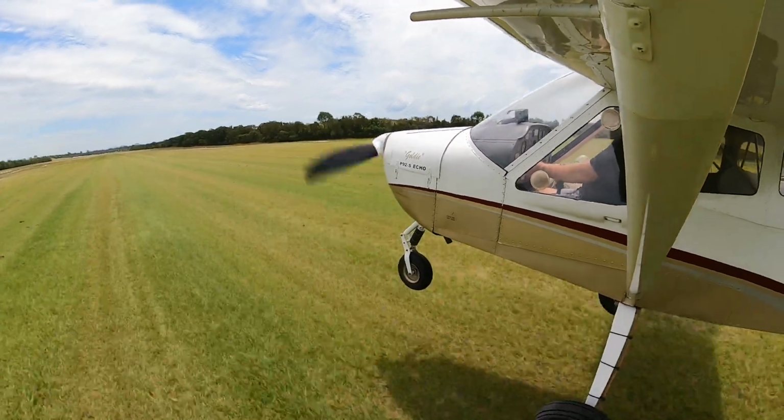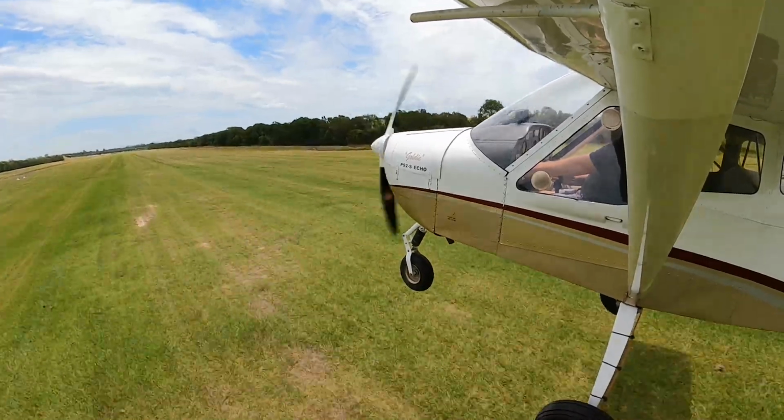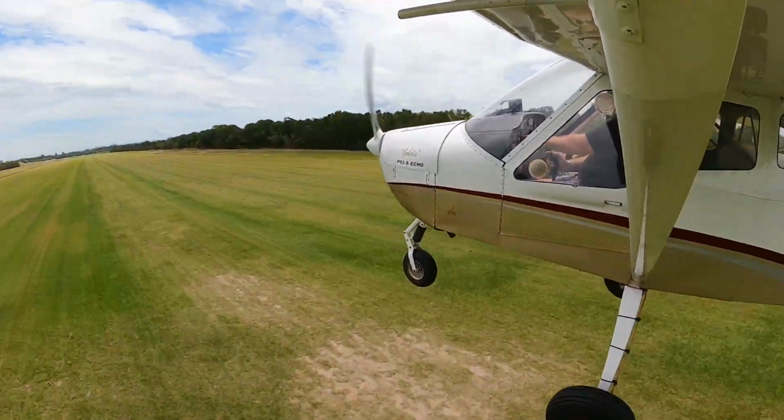Yeah, so it's that second recovery action that can actually cause a bigger problem than the first one in the first place. And we saw that in the video. Yeah, absolutely. Over-controlling and making random control inputs can really make the situation a lot worse. I guess another area we see this is in pilot-induced oscillations in the landing, where they've ballooned and the instructor, or they might have been taught, get the nose down.